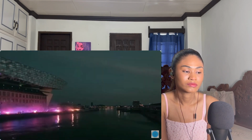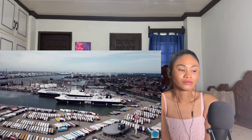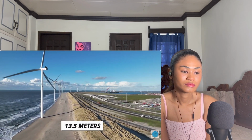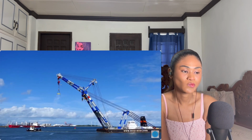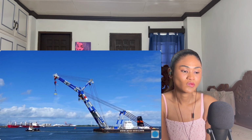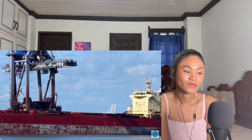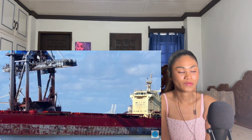The 12-kilometer of docks in Antwerp is Europe's second largest seaport after that of Rotterdam Seaport. It is responsible for 26% of all Europe's trade. With 26 terminals, a max water depth of 13.5 meters in the Europa terminal, 160 kilometers of quayside available for loading and unloading activities, 3 floating cranes with one having the capacity of 800 tons and the other 2 with a capacity of 45 tons, making it efficient to handle over 290 million tons of cargo annually.